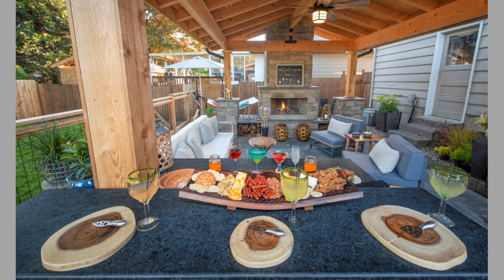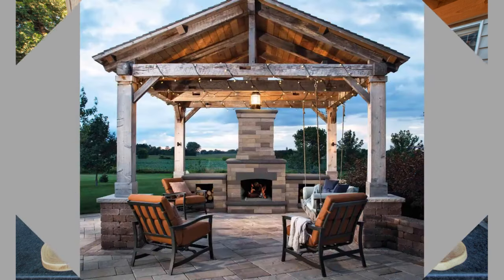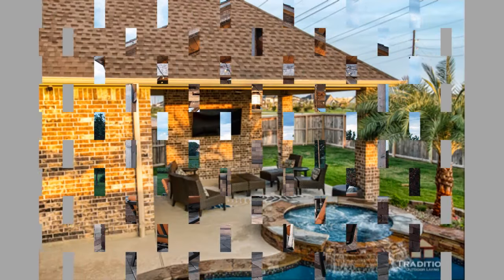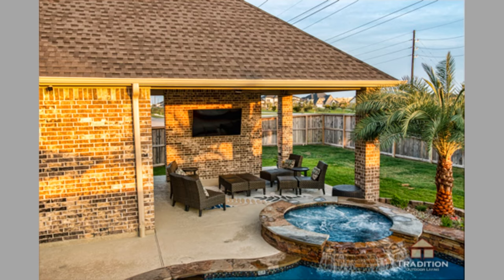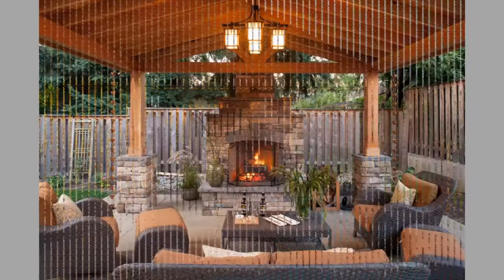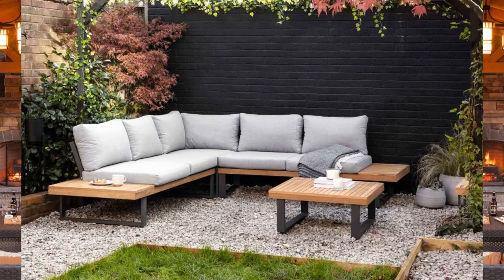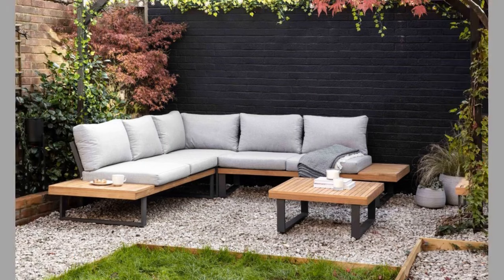Are you looking for some patio ideas to spruce up your outdoor space? Check out these suggestions so you can relax, entertain, and enjoy the beauty of the great outdoors with the people you love. Whether you have unlimited space and budget or are more interested in more modest patio ideas, we've got you covered. Here are more than 90 patio ideas to help you create the outdoor living space of your dreams.